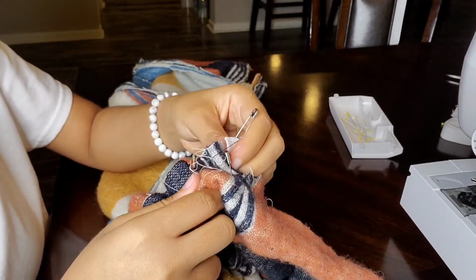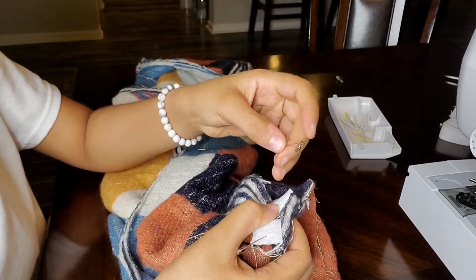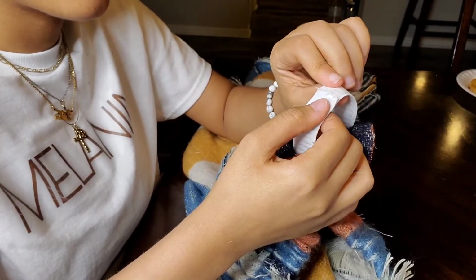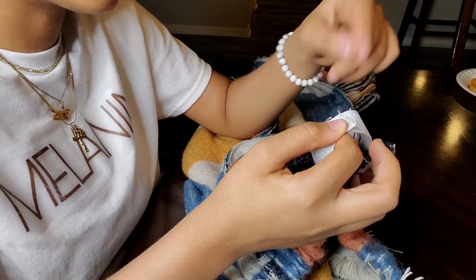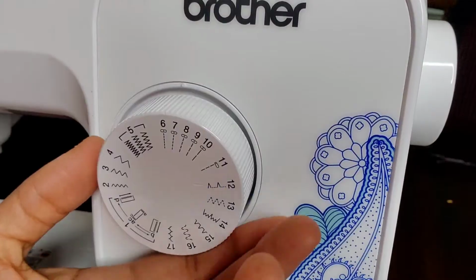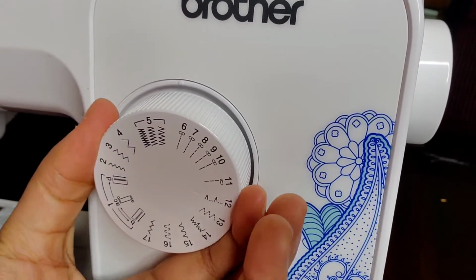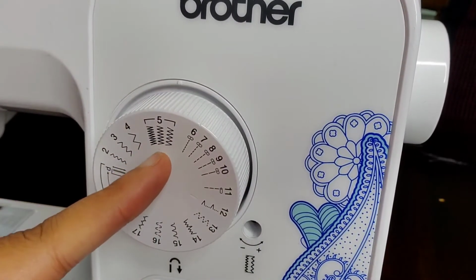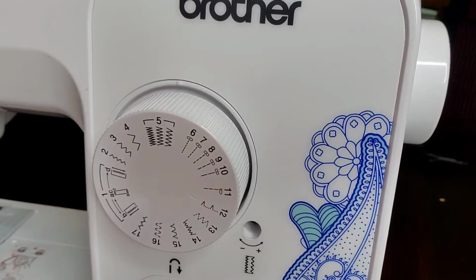Once the elastic is finally tunneled all the way through, you're going to take the safety pins off of them and you are going to basically overlap the elastic pieces and stitch them together. Now when I stitch them together, I use this stitch right here because it just works best on elastic, period, because it's a stretchy material.